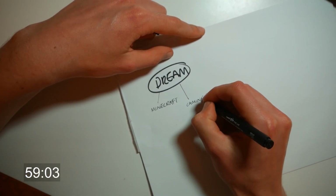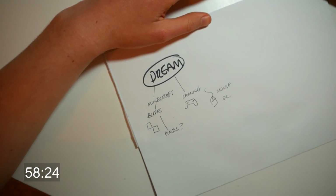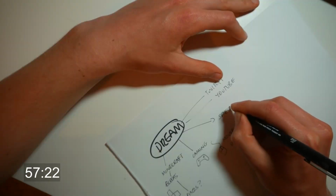Now let's see what we can do. Giving ourselves 1 hour. Timer has officially started. We are all systems go. Gaming, controller, blocks. I'm just trying to brainstorm a bunch of random things that come to mind. Speed running.